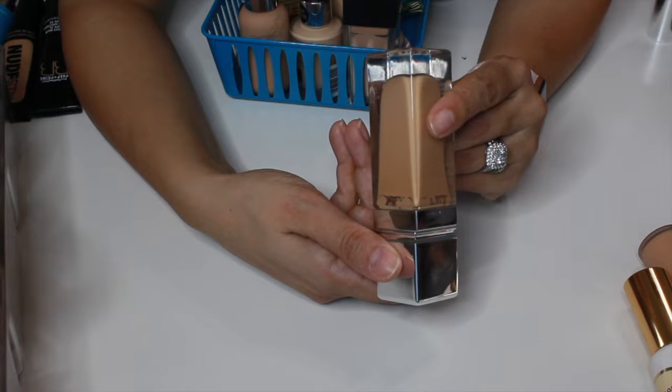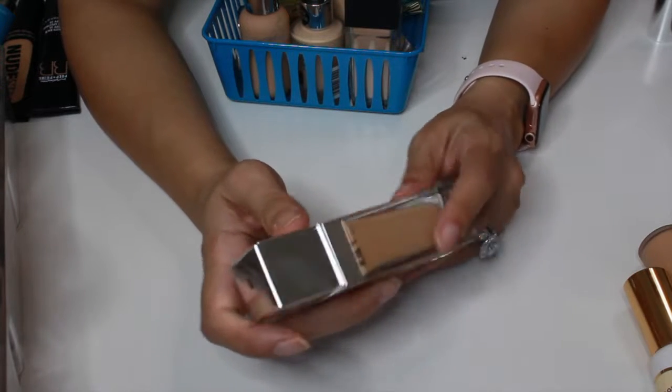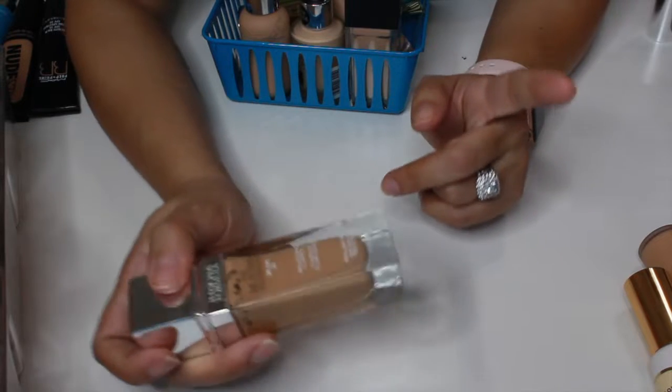And then the Physicians Formula, unfortunately, as much as I really like this foundation, it looks beautiful on the skin. This is old. I don't know if it has an expiration date on it. Yes, it says expires 2019. I gotta get rid of this guy. I remember I bought this when we were temporarily living at my mother-in-law's, and that was 2.5 years ago. It's gotta go.